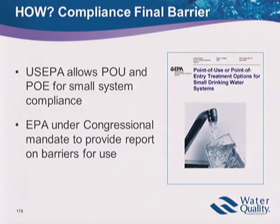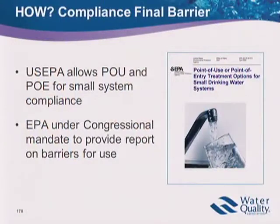Another way that this is actually being used today is that the US EPA does allow point of use and point of entry devices for small system compliance. Small systems are 10,000 people or less. At this point in time, it's not widely used. Only about 8 different states actually have small systems that use point of use or point of entry today. However, the EPA is under a congressional mandate for 2012 to provide a report on the barriers against point of use and point of entry.